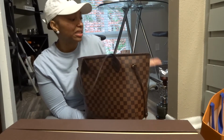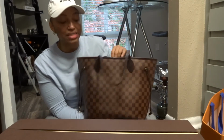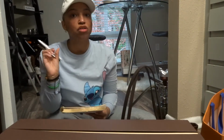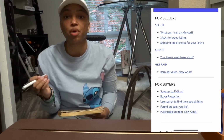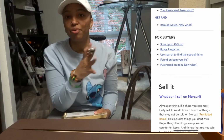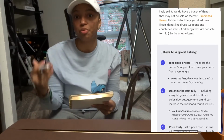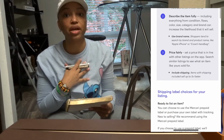Some people know how to DIY and get scuff marks and things like that out of the bag. I don't, and I don't have the time, so I'm just going to sell it as is. I'll put up the description and information for Poshmark, Mercari, and Facebook Marketplace, but we're going to put Facebook Marketplace in the corner because it's a little different than selling via Poshmark or Mercari.